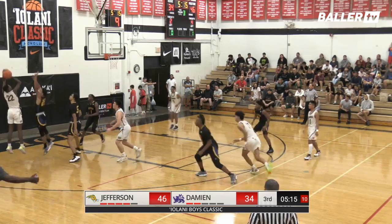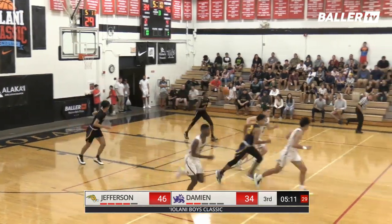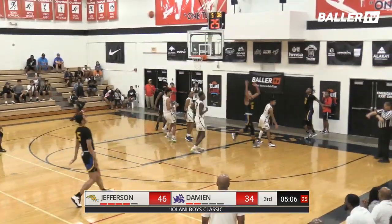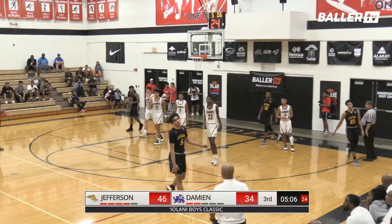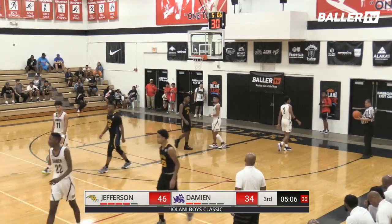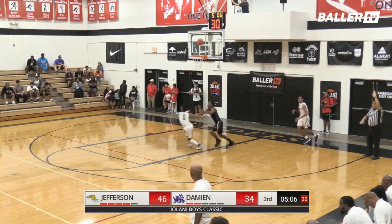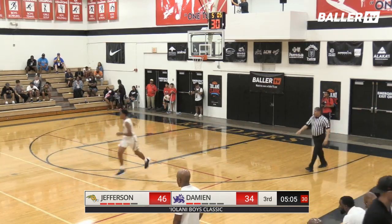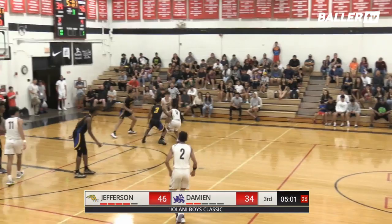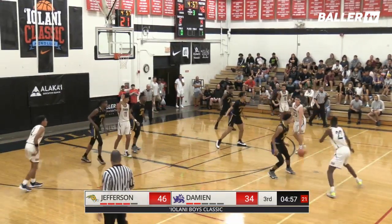Forbes goes baseline. Can't hit the pull-up. There's Cameron Robinson on the rebound. But numbers ahead. They find Washington, but he traveled. Washington was calling for it up the floor. He wasn't necessarily completely wide open going down the floor, and that pass kind of led him toward the baseline. Jake Holtz.